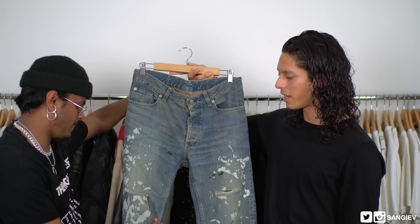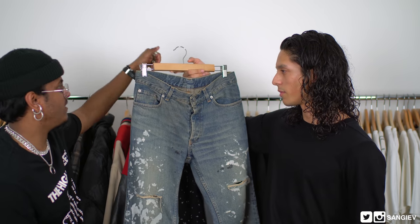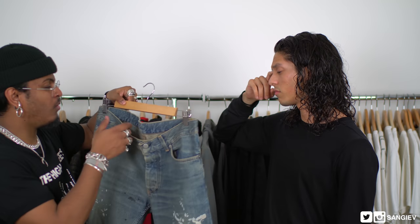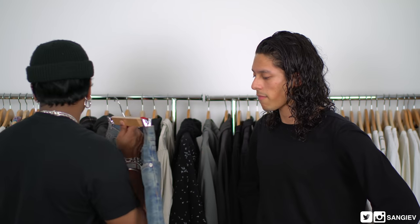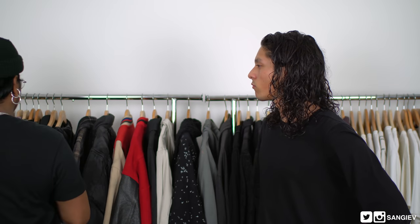Just like great essential pieces, super well made. Sick. And obviously they hold pretty well. Yeah, fire. And then, because I feel like these float about a lot, what would you say is a good standard price to pay for them so you're not getting ripped off?